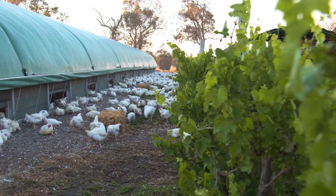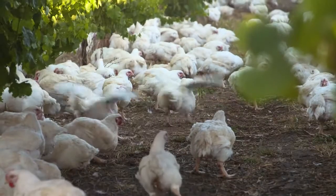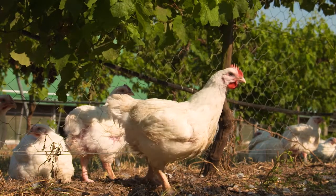We're encouraging them to come out by introducing different types of shade and cover for the birds to give them the protection that they need, and generally trying to provide them with a natural environment for them to run around. This production system allows us to produce healthy, happy chickens, which means we don't have to use antibiotics at any time during the production process.